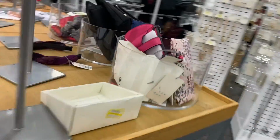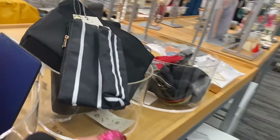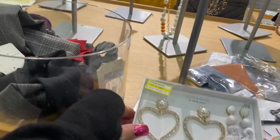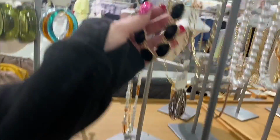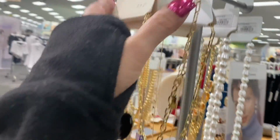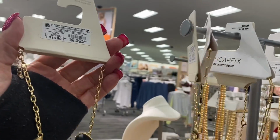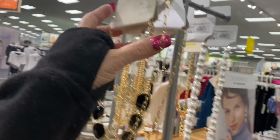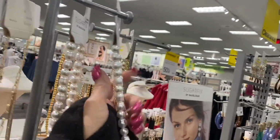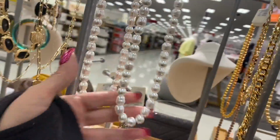Let's see what else. Okay, so here we have another one on clearance for $10, and then they have these. So this necklace here, let's see how much that is. That's Buy a New Day. That's $16.99. And these pearls are $19.99. Those are really pretty. Let's see.